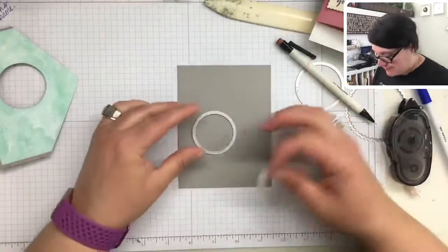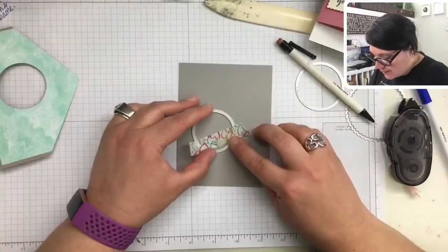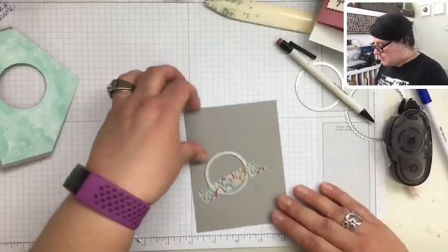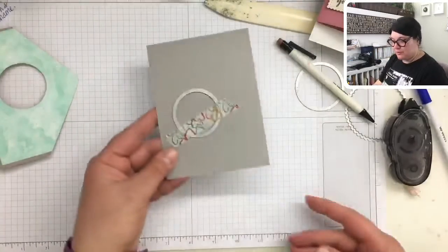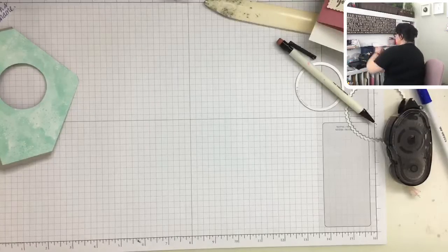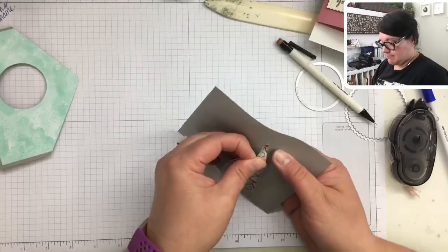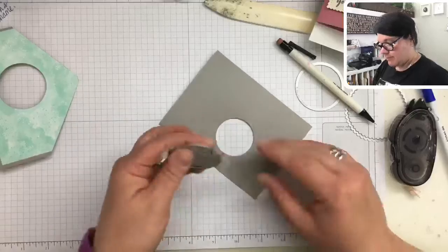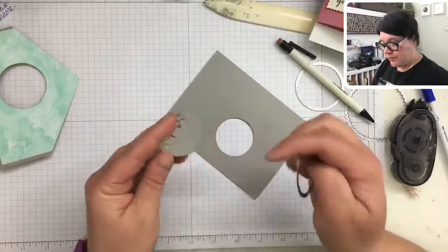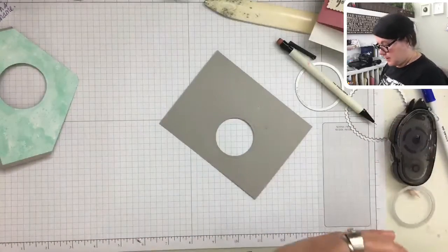Okay. Did you all hear that? Rip. Okay. This one might be hard for your niece. This is a thinker for me. Okay, so we're gonna run that through the Big Shot. Here's another dot for another project. Okay.